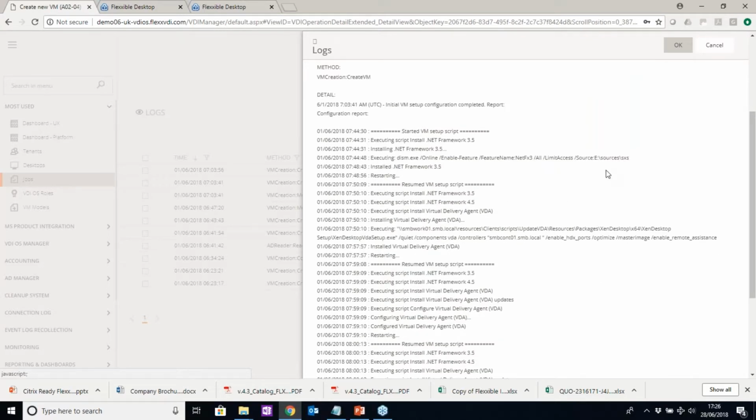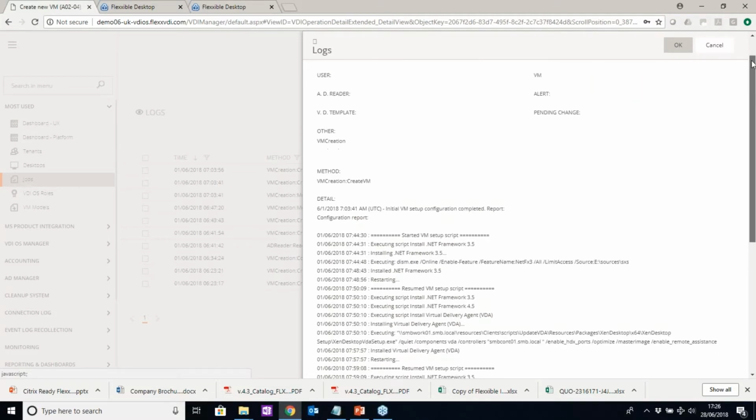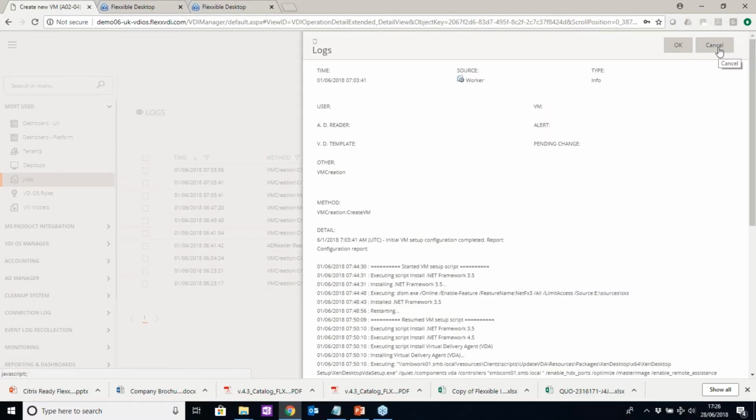As you can see from here, this job was kicked off at 23 minutes past 6 in the morning, quite early, but 40 minutes later was complete. So again, very rapid, efficient way of automating and orchestrating these kind of processes.